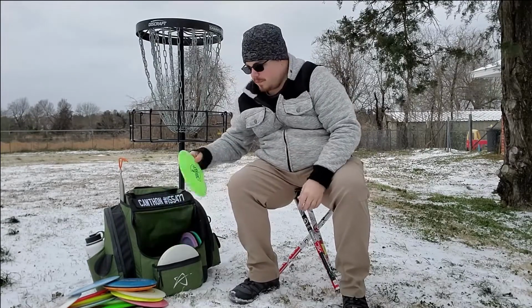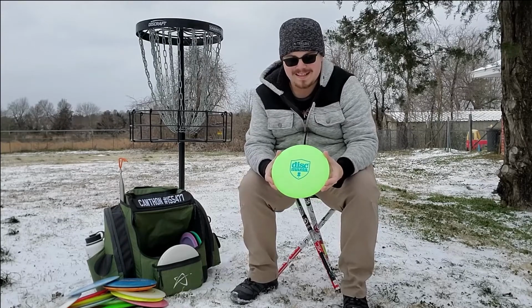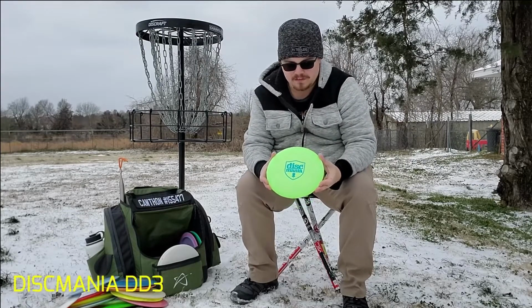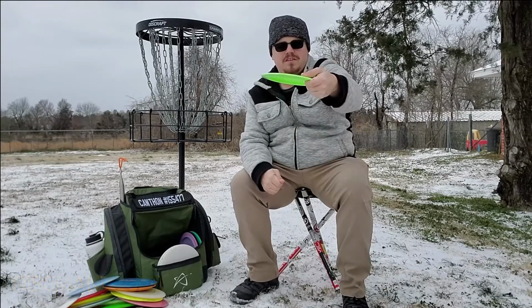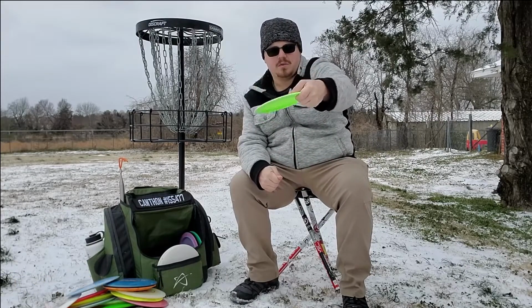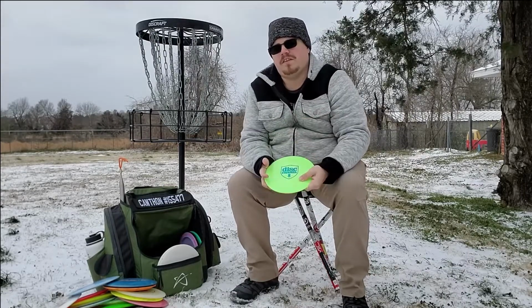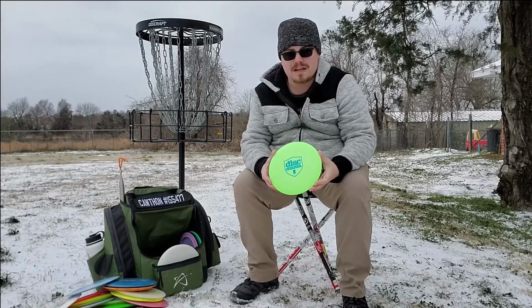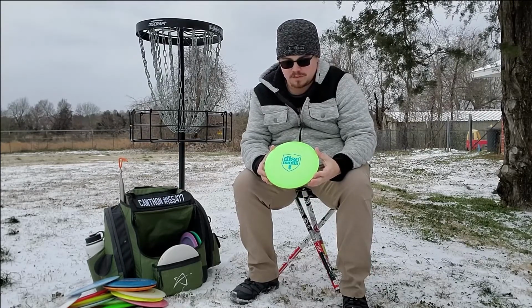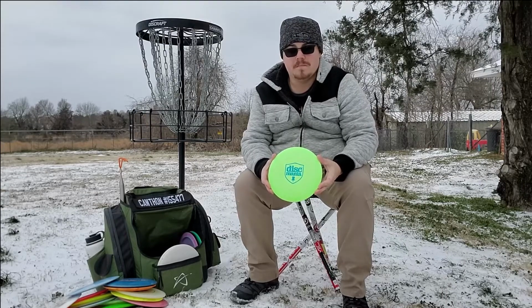Moving up to a tad bit more, we're going with my shield stamped S-Line DD3. This disc is amazing. Throw it on that hyzer, it's gonna flip up, it's gonna turn just a little bit if I really crank down on it, or it's just gonna flip up and ride straight. It's a good hyzer flip disc with a very consistent fade there at the end. This one I've got a whole bunch of distance out of with that hyzer flip, and I'm usually reaching on this when I need to cover probably around 350 to 375, pushing up to 400.